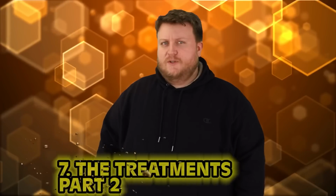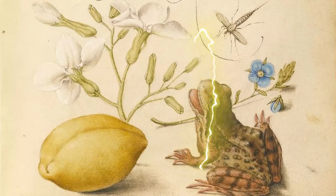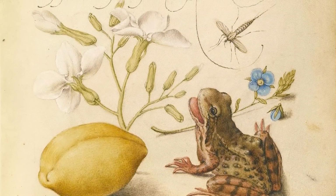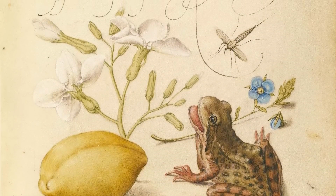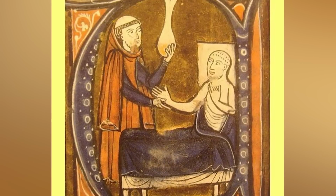Number 7. The treatments part 2. Well, as if having a man in a very scary mask with a large stick who strongly smells of mint draining you of your precious life juice wasn't the worst part of your day, then perhaps the other offerings he had up his sleeve will ruin your day. Some patients were instructed to pull up Bear Grylls and drink the forbidden lemonade. That's pee in case you were wondering.